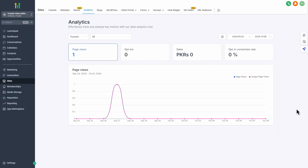Analytics give you a complete picture of your funnel's performance. See where your leads are coming from, which steps they engage with most, and where they drop off. These insights can make all the difference between a funnel that converts and one that doesn't.